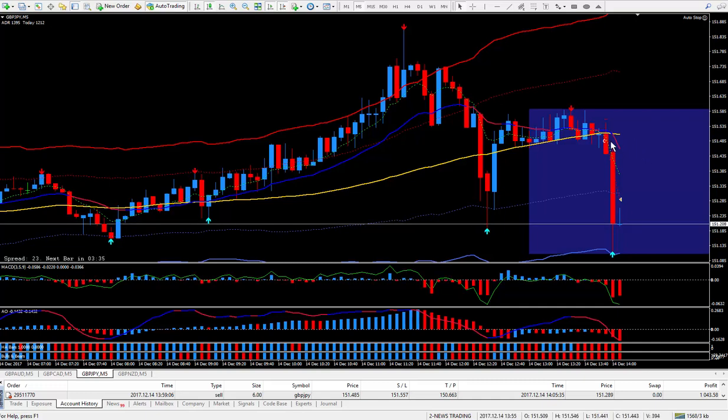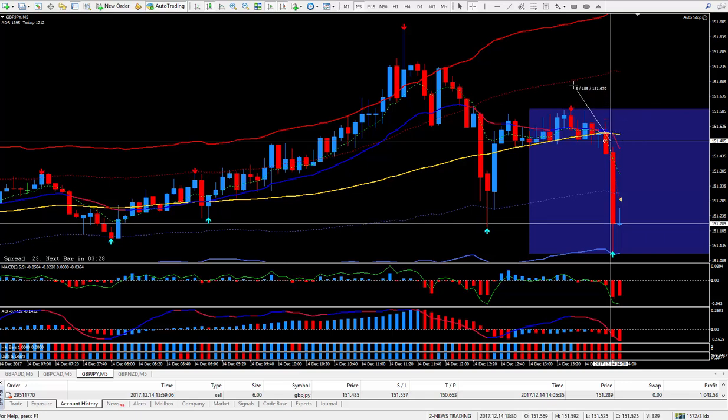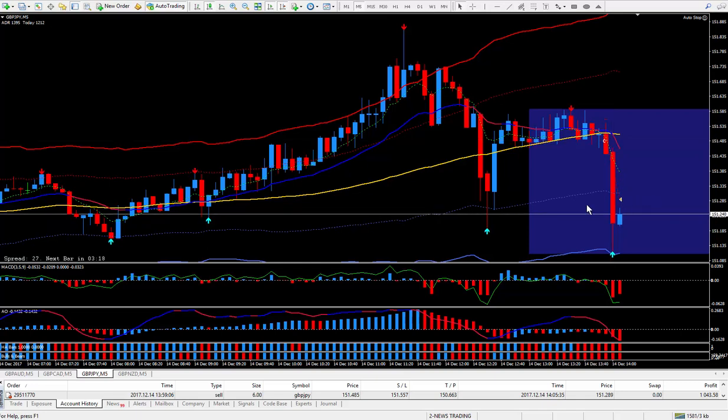I got in right here. This little cursor. I did have a 20 pip stop, which was around here, right this area. I tightened it up to -7 pips. Ended up with 19 or 20 pips, approximately. On the pound yen, 6 lots, following the news.